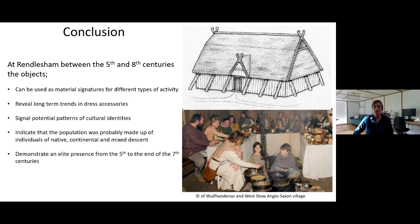So I hope that this has given you an overview of the types of objects that we've recovered and shown you that the plough soil objects at Rendlesham can be used as material signatures for different types of activity. At Rendlesham, in a single assemblage, long-term trends in dress accessories can be seen, which are normally visible only at regional and national levels. The pattern of cultural identity is signalled by the objects that you have seen today, and the main changes in their expression over time are consistent with the broader patterns within East Anglia and Eastern England.